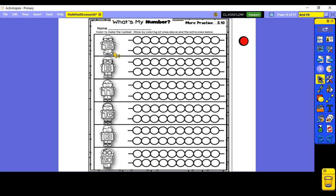Now let's look at our reckoning. I see a teenage number here. We will color our 10 beads on top and our leftovers or extra ones on the bottom to show the whole amount. This is the number 15. If I'm going to create 15 on my reckon rack, I fill in my whole top row of 10.